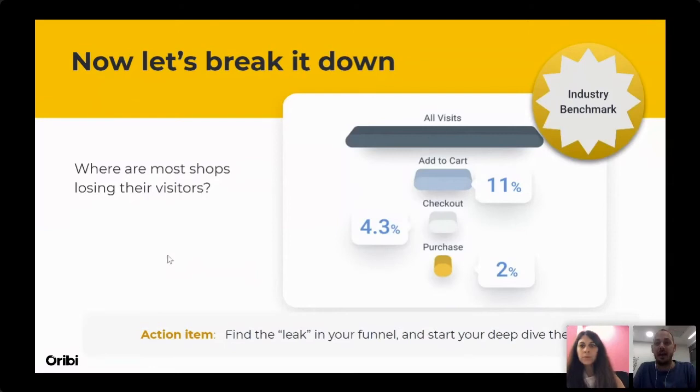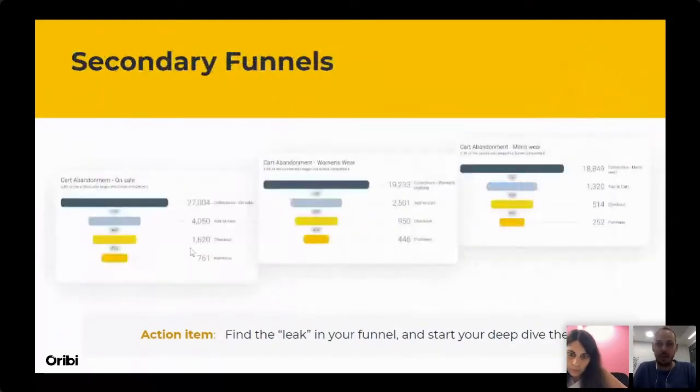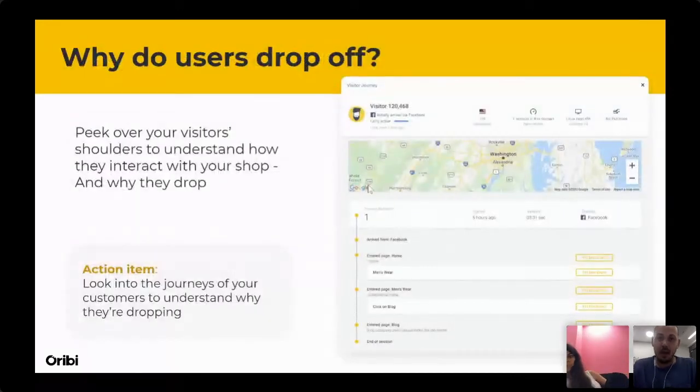So now I understand I have an issue with menswear. But how can I understand or learn why people are dropping off there, right? I can try different things, and I can try and improve that page, but let's see if we can dig even deeper to understand why people are dropping off. Here, by the way, you see those side by side just to see that menswear, again, is lower than the rest.